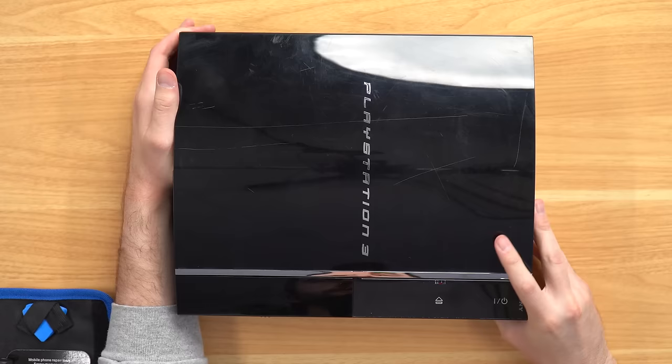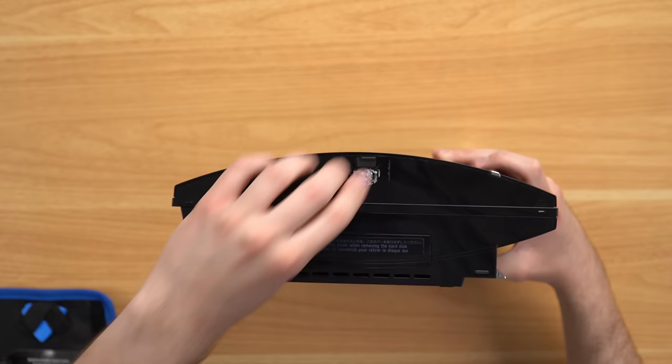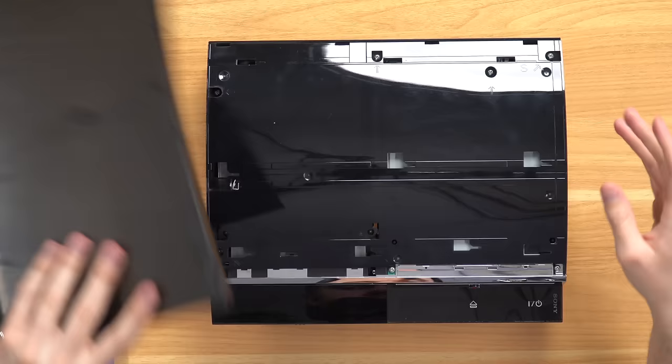So let's go ahead and open this PS3 console up. And first things first, we gotta peel off this classic warranty sticker. Leaves behind that nice residue. Then we take this piece off right here. All right, so let's reveal this first cover here. Pull it off. Oh, it looks cleaner than I expected.